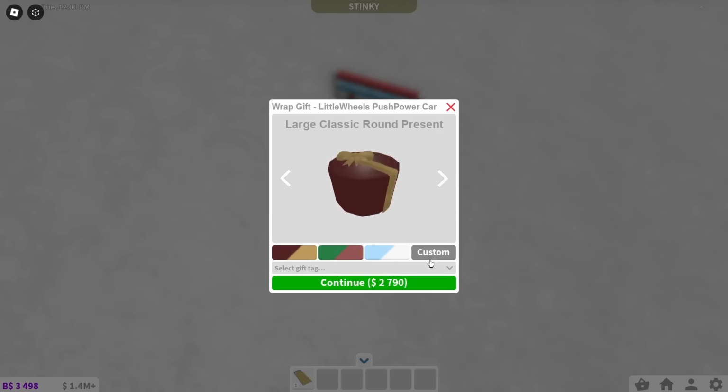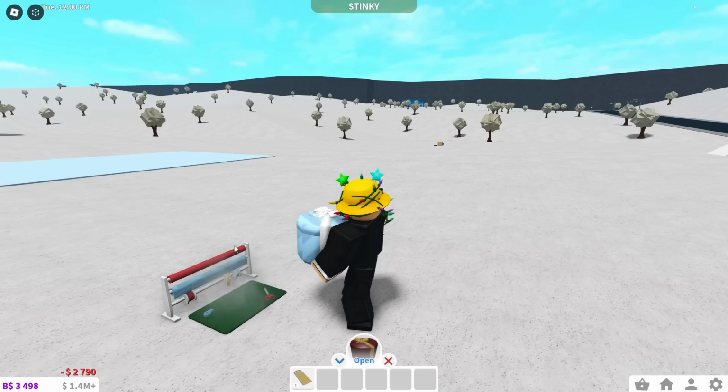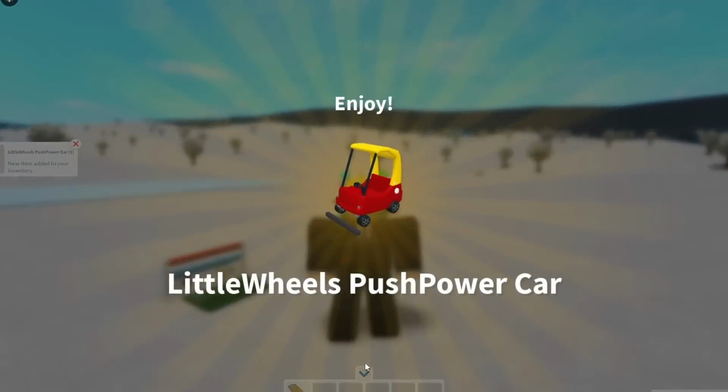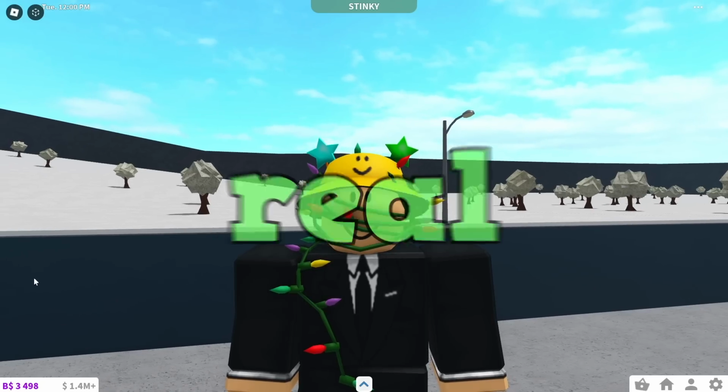I can choose the present I want. I can also choose the color I want, and I can also select the gift tag. And after a couple seconds, I have this nice big present. So if I open it, there we go, which means this myth is also true.